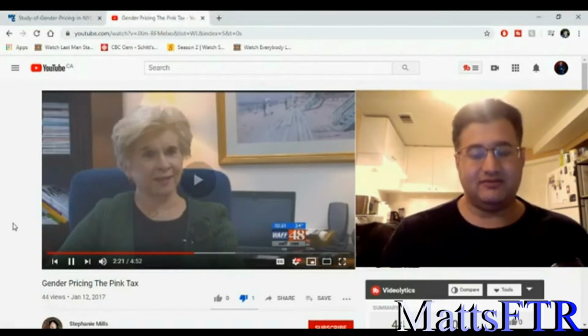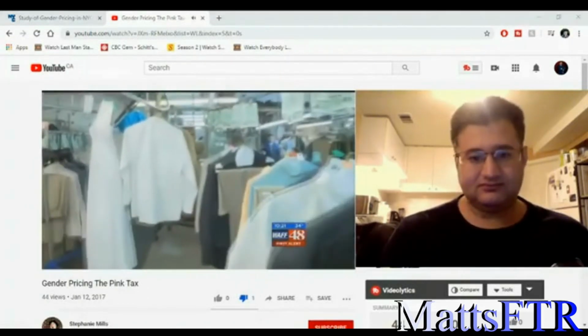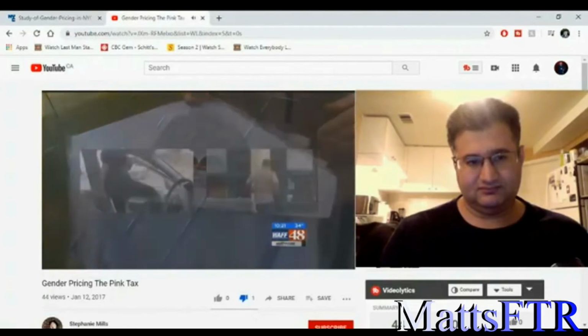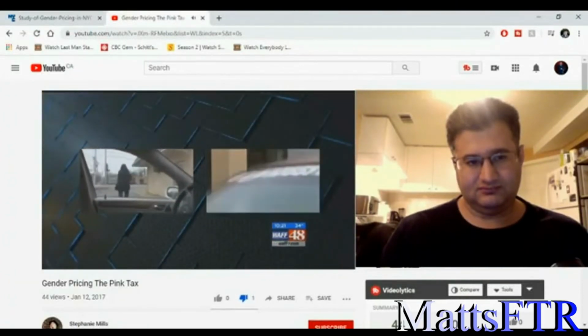Check this out. Another money mystery, dry cleaning. Why does a man's shirt and a woman's shirt, made from the same fabric and same style, have different prices? We took a man's shirt and a woman's shirt to two separate dry cleaners, had the same things done to both, and check out the price.